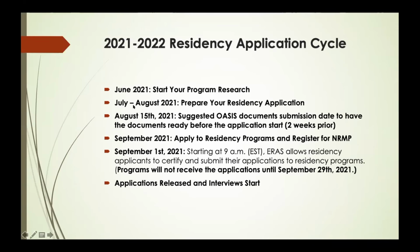And then from July to August, prepare your residency application. I guess Dr. Raza mentioned that the residency application is very important. What you are going to put in your application is the most important thing. This is how you get interviews.